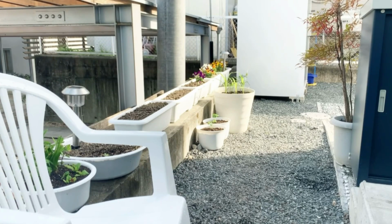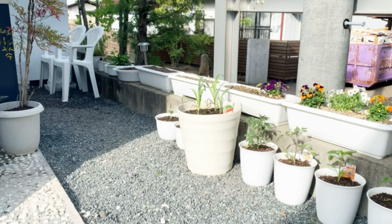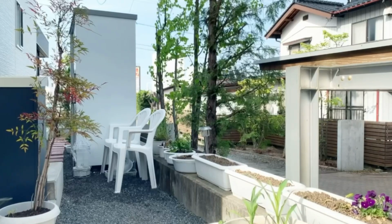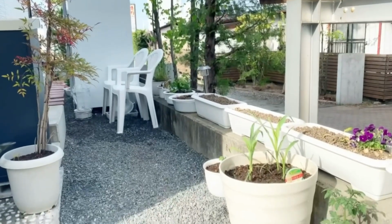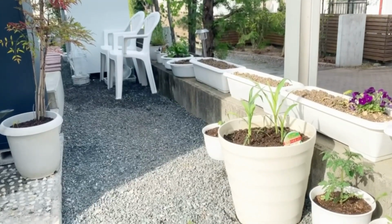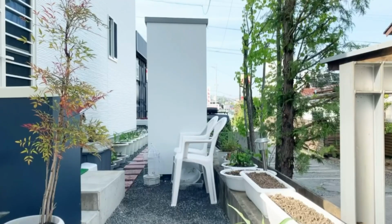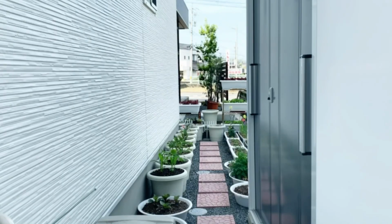And it looks so white, because obviously I love white. Obviously, I love white for my planters and my interior. And over there is my main backyard garden where my vegetables are planted.